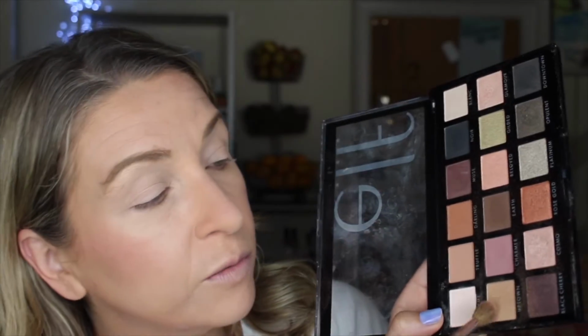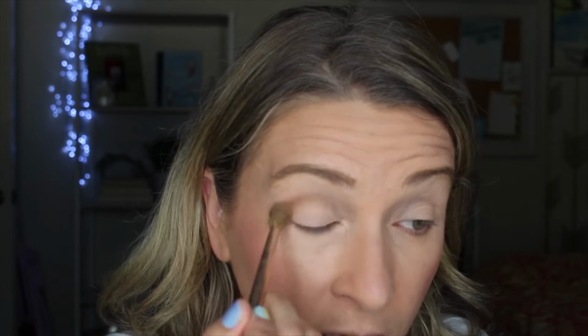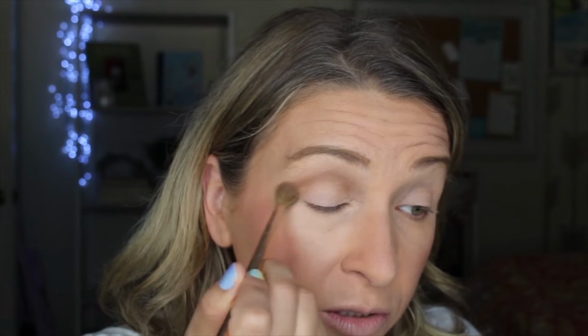So then I'm going to go in with Uptown because this is what fits my coloring. Depending on your skin tone, it might be one of these, possibly that, just depending. But something natural, a little bit darker than your eye. And for those of you who have complimented my eye makeup, I do some version of this every day. So you might see different shadows on the channel, but this is basically the way I do my eye makeup.